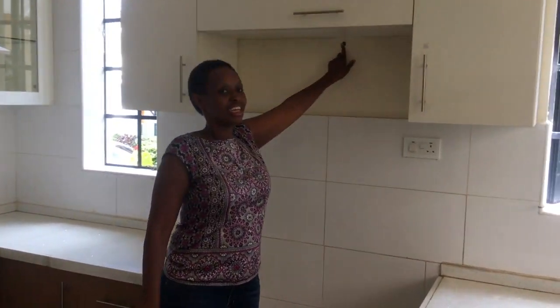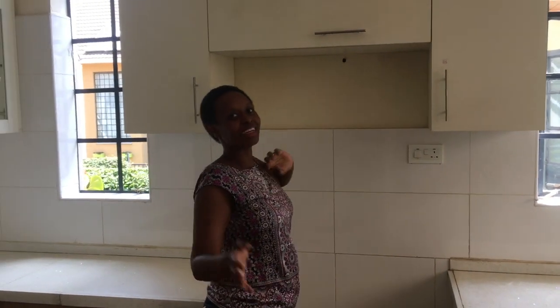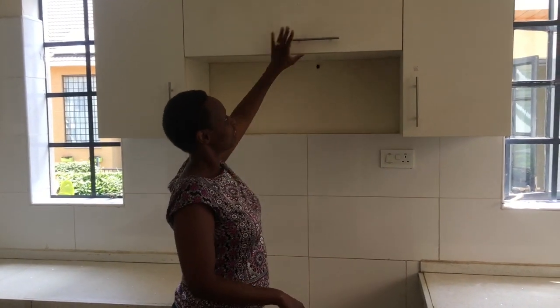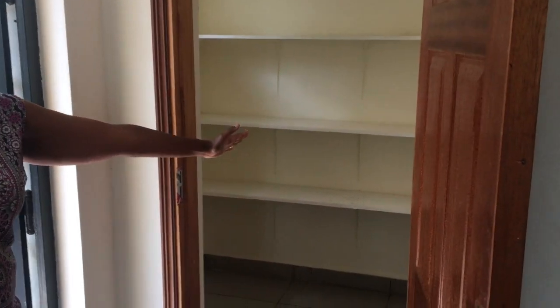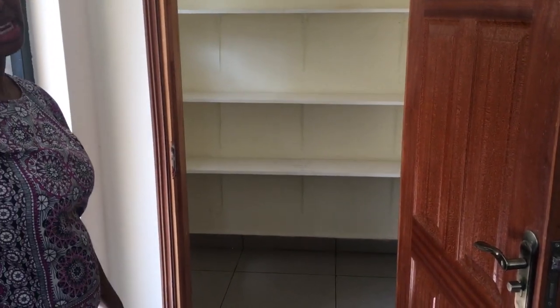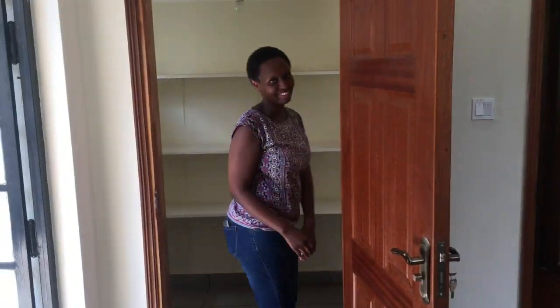Here is space for your extractor. So as you're cooking, the beautiful chapati smell does not have to go into the house. You can simply go outside. More storage. Thank you very much. For you moms, this pantry works out very well for family living. And it's not so short.